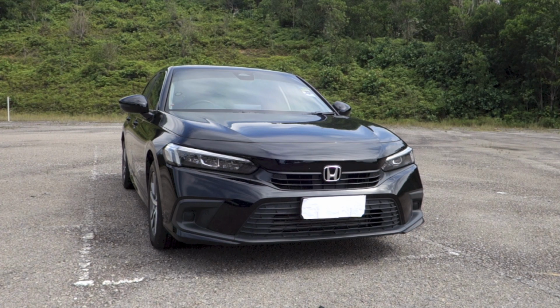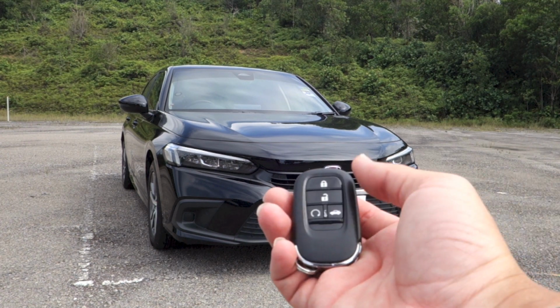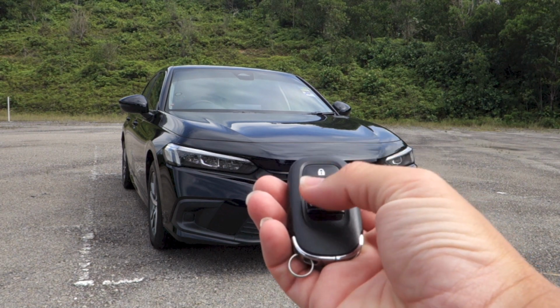The FE Civic in Malaysia does come standard with a remote engine start system. So to use the system, first make sure the car is locked, then press and hold this button.